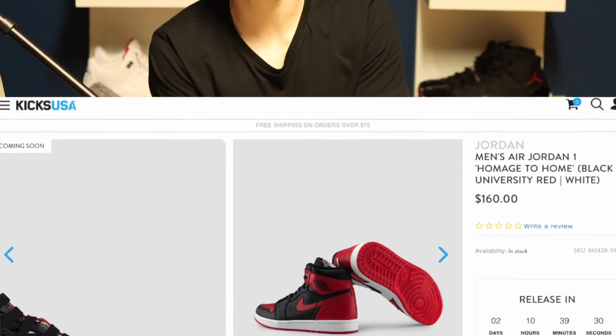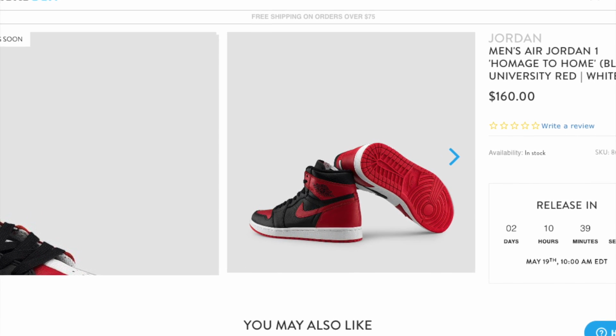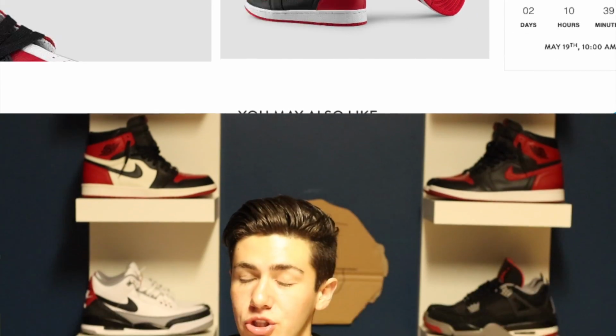We have Kicks USA releasing them. And what Kicks USA actually does is a queue. And we can use the multiple people jig on this queue. If you look at the bottom of the screen on Kicks USA, you will see that you have an ID number. And on every single Chrome user, you will see that they have different ID numbers, meaning that Kicks USA is tracking your cookies. But with multiple Chrome users, you have different cookies.